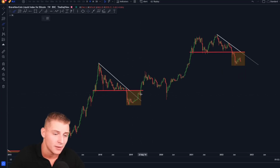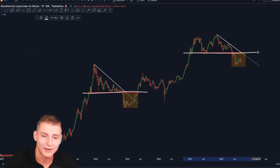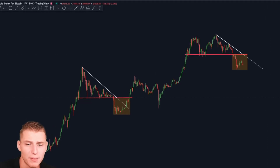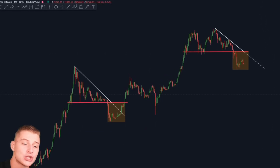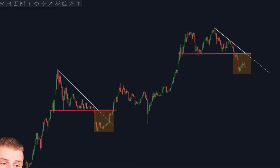But like you can see, basically every single time we break below the floor price, what we also did right here is the time to be buying. It is the time where the majority of the people are afraid to be buying, but in hindsight, this is probably going to turn out once again to be one of the best buying opportunities.